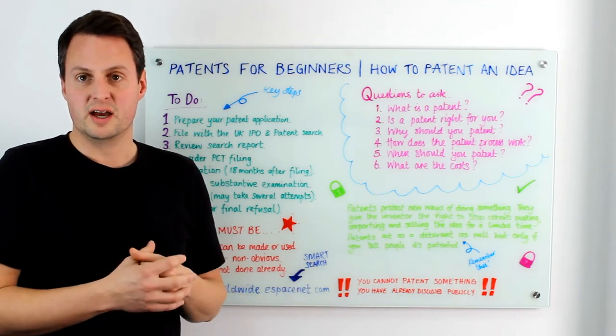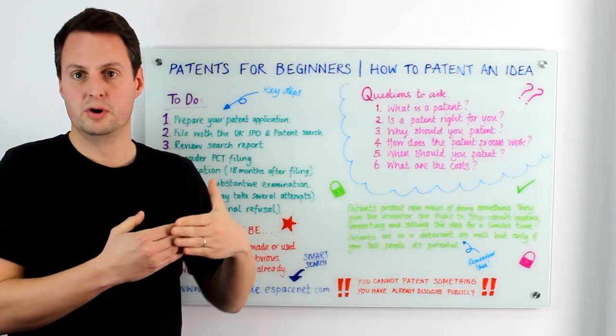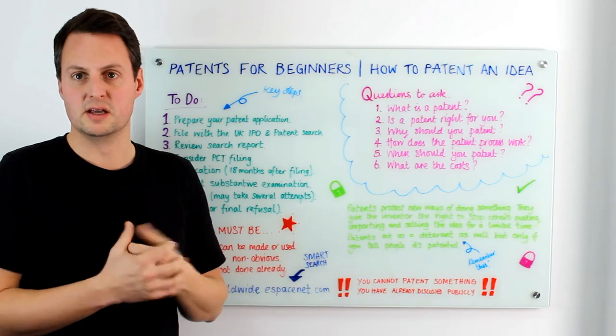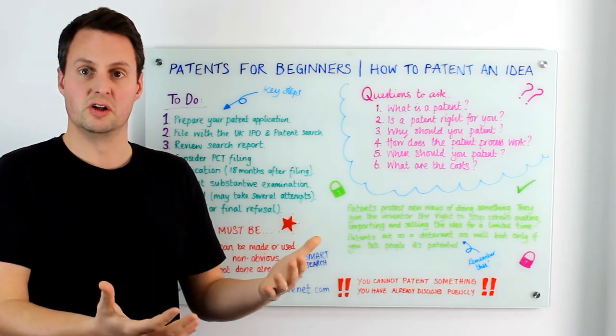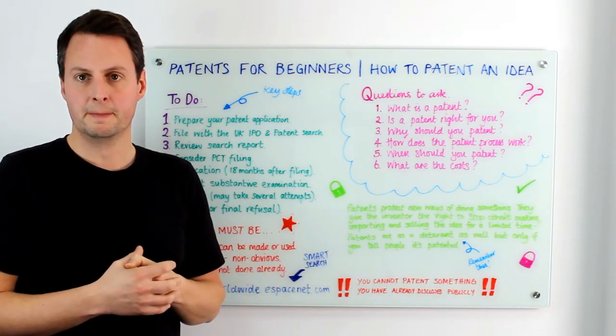So the other thing I'd say, as I talked about earlier, is look at your timeline of costs and push them as far down that timeline as you can. So file the patent as late as you possibly can and maximize your grace period to actually start to sell your products and get some revenue into your business.